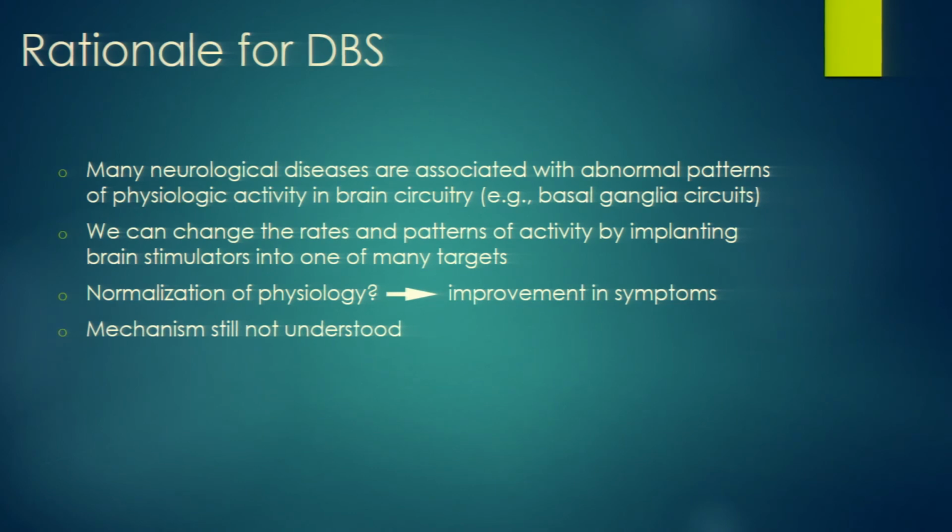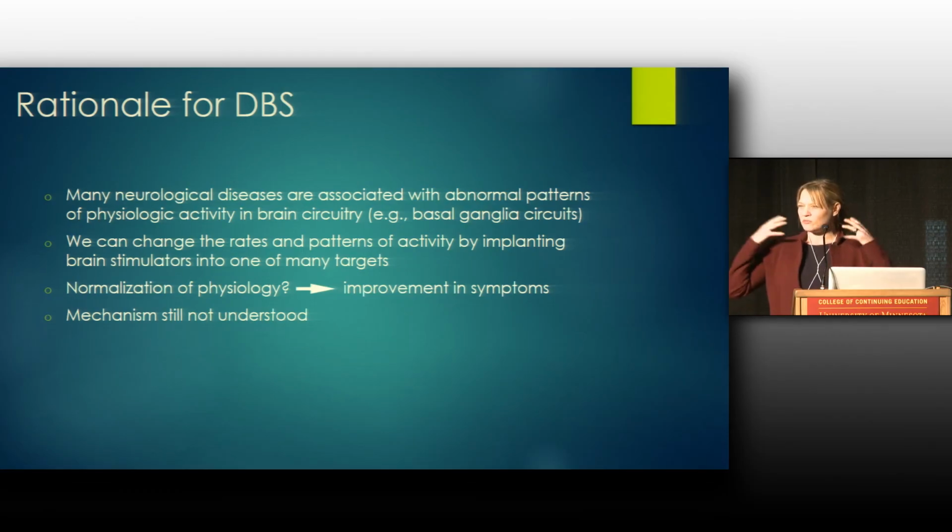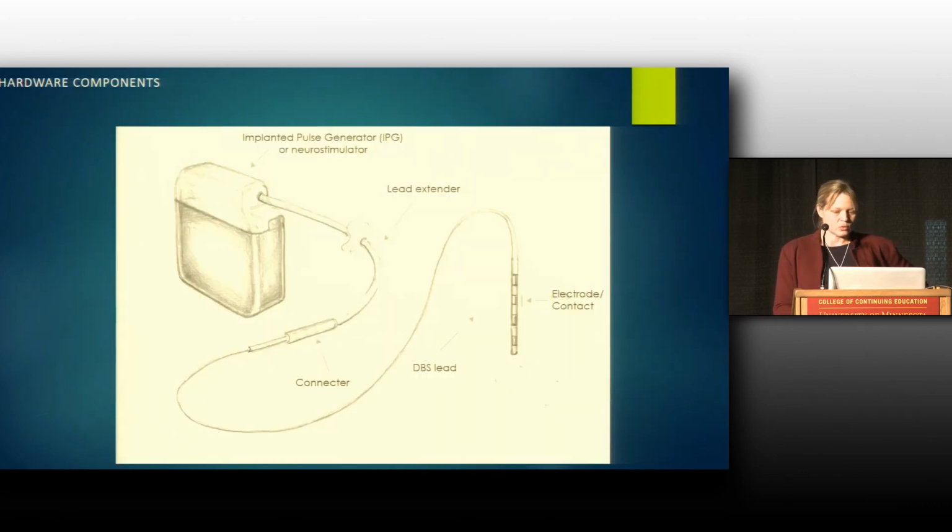So why would this ever work? We do know a few things. We know that neurological diseases are associated with abnormal neuronal activity. So they're firing abnormally, not the way that a normal brain would fire. So the idea is that we can modulate the neuronal activity to improve symptoms. The thing is, we don't know how it works. We know it works, but we don't know how it works right now. One of the reasons I came here to the University of Minnesota is because we have one of the top neuromodulation centers and groups in the country, and we're really looking at that. How does this actually work? And when we start to understand it better, we're going to be able to optimize the therapy even more.